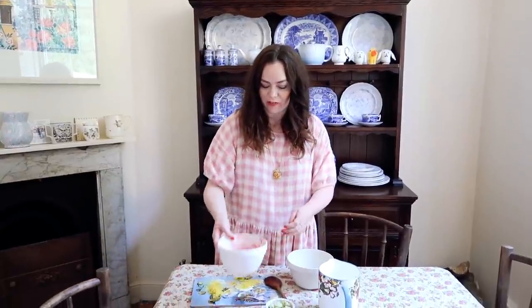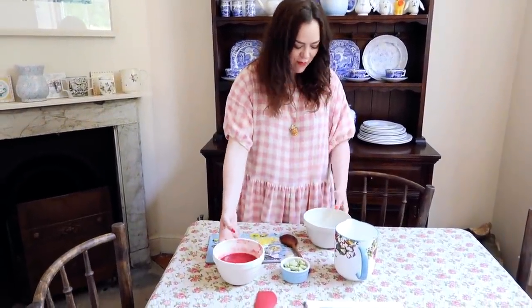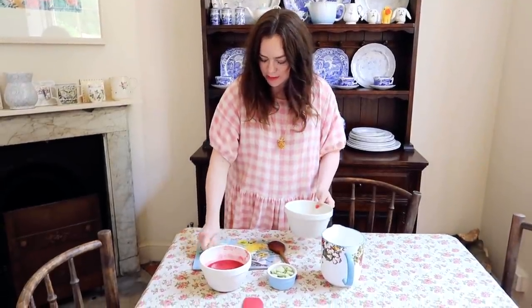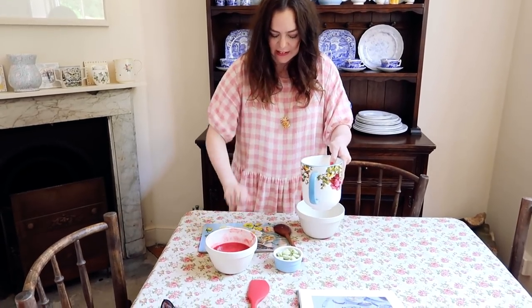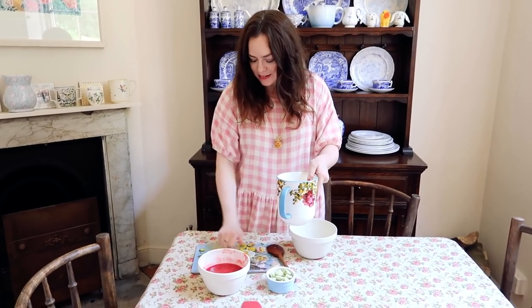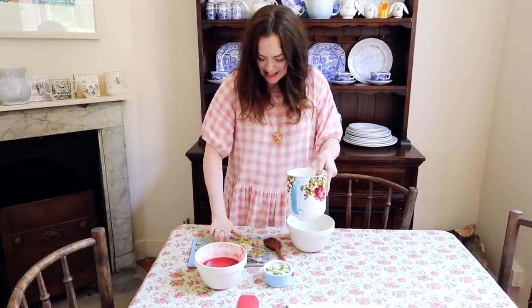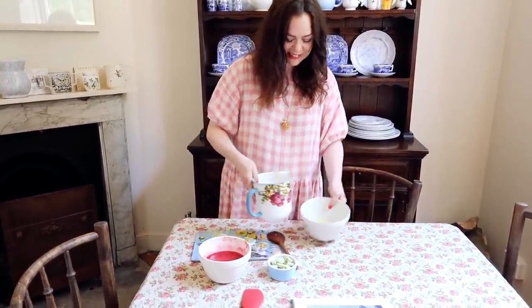Okay, so we've got the raspberry puree mixture that's been sieved and the lemon juice. I'm just going to pop the zest into the jug and then I'll add all the rest. Yum. It does smell so good. The fragrance of the lemon is amazing with the raspberries now too. Yes, it really is incredible.